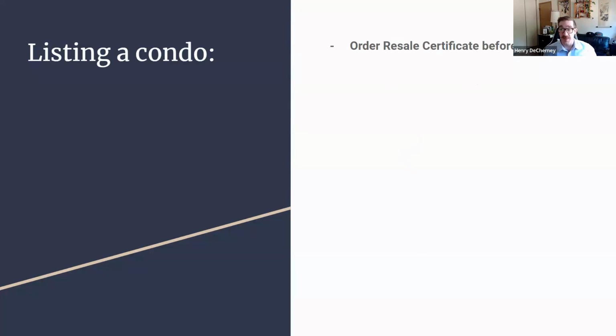That is about the time that condos are sitting on the market right now. So there is a potential that you might have to order it again. And that is an expense the seller can have to accrue, or you could choose to take that on as the agent. I would highly recommend ordering the resale certificate before, because not only does it give you absolutely all the information you need in order to list, it gives the buyers a complete picture.